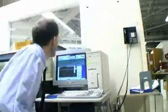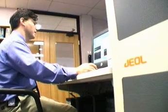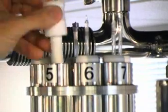JEOL is a broad-spectrum scientific instruments company. One of our key products is NMR. NMR stands for nuclear magnetic resonance, and it's used primarily by chemists and biochemists for looking at molecular structures.